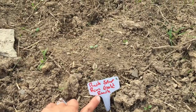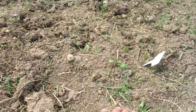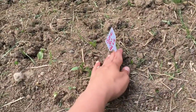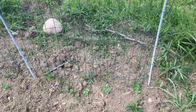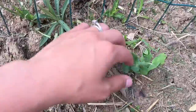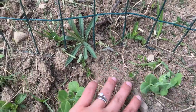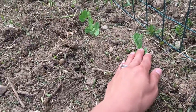These are snap bean. They're bush. These are gold rush. They're yellow bean. And these are a bush bean, but they're a dry bean. They're called Uncle Willie. They're like a purple and white. And then my peas, my sweet peas, they're starting to look really good. They came out through the cold, and we'll start trellising up this soon.